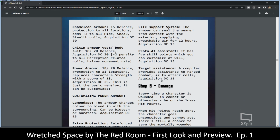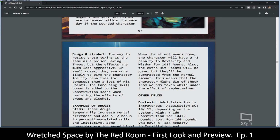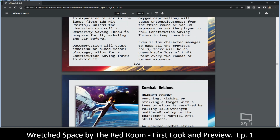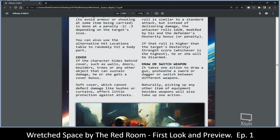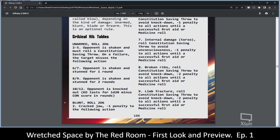So by looking at equipment now, I'm going to move forward a little bit. See, now I've only gone through 100 pages so far. I mean, you can see how much is just crammed in here. There's a lot of detail. Critical hit table. Unarmed roll 2d6.